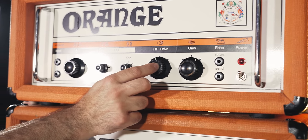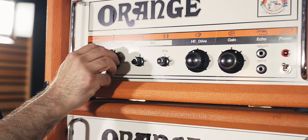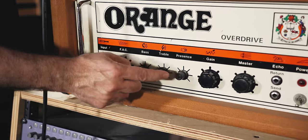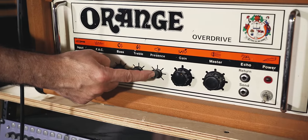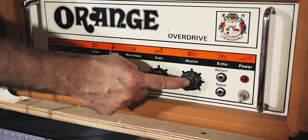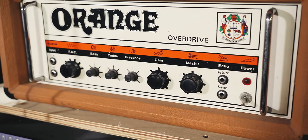This is not a master volume though. Obviously FAC, and then if we go down to the bottom here, FAC, bass, treble, added presence knob from the OR120, gain knob, right? And master volume. This thing really cranks.